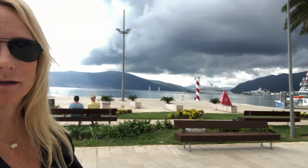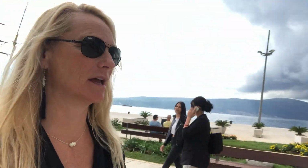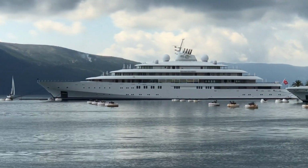And then I will probably make it over to Kotor Montenegro, which is supposedly the 5-star hotel and yacht club that is here. I'm gonna definitely go get some coffee there. Well, I found the boardwalk, which is behind me, and it looks like just here, that must be Kotor Montenegro, because I have hit lifestyles of the rich and famous yachts. They are bigger than hotels. It's kind of like being in Monte Carlo.